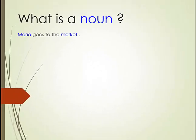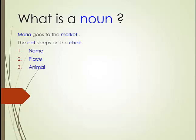I have a couple sentences here. Maria goes to the market. The cat sleeps on the chair. So, a noun. What is a noun? A noun is a name. A name like Maria. It's also a place like market. The market is a place. An animal like the cat. Or a thing like the chair.